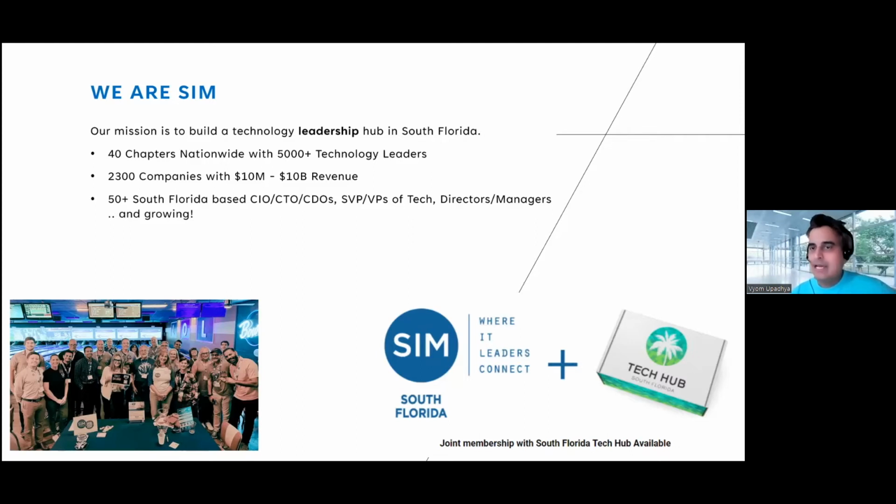Joining SIM gives you access to this nationwide network, and it's a nice complementary organization to work with South Florida Tech Hub. On the left below, I thought I'd give a shout out to everybody who attended the bowling event last night. We helped raise some funds, and thanks to Elizabeth and Ken and everybody who helped organize it. We raised almost $5,000 for South Florida Tech Hub's foundation arm, which ultimately supports the Code South Florida efforts and helping kids code.